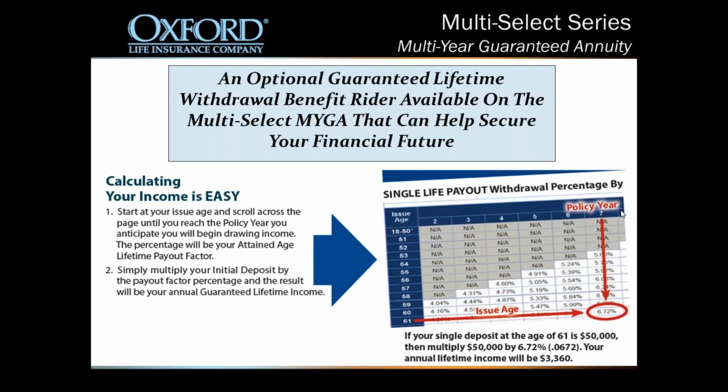It does come with a charge, but that charge is very reasonable in the way of income riders especially. It's only 50 basis points, and we deduct that from the account value on the policy anniversary. So again, a lifetime income option, guaranteed lifetime income for your client, a very inexpensive way of doing it at just 50 basis points, but also unique in the way in which we figure out the income. Now, I've included the GLWB in your handout, so you can access it and look at it. We've got a little carve out of that page right here on your screen.